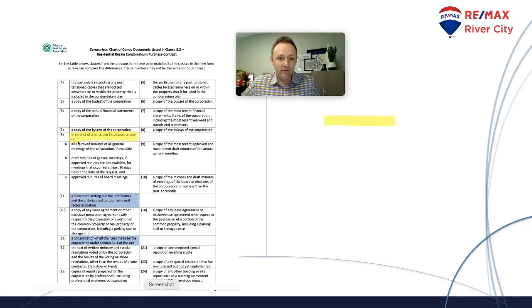Statement setting out the unit factors and the criteria used. So that was previously part of the condominium sheet, but now they have to provide a more detailed explanation as to how they arrived at the condo fee allocation by unit, because sometimes different units have different unit factors, maybe because certain units have a nicer view or things like that. It's typically done based on square footage, but not always.